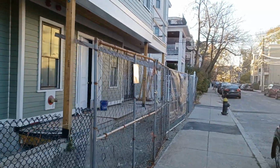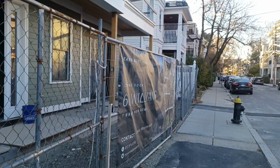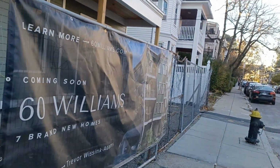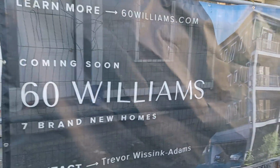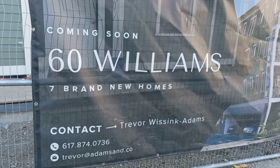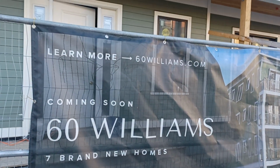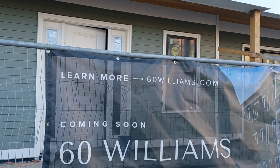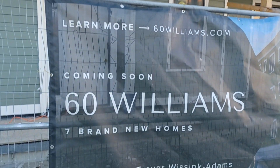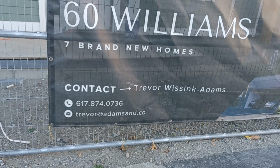So let's look at what this sign says, and that might explain what's going on over there. This is only for 60 Williams though. It's not really for 7 brand new homes. It doesn't say income. How they always say low income? It doesn't say low income on there. I guess we always contact these people down here for more information.